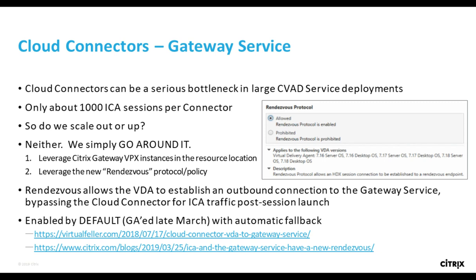So now Rendezvous, if you flip this on, it's a policy there, and I have a little screenshot. What it does is the VDA establishes a connection to the Gateway Service directly, so it doesn't proxy through the Cloud Connector. This is GA on the Gateway side, and on the Virtual Apps and Desktops side, the catch is you have to use 1811 plus. If you're using 1811 or 1903, this will automatically work by default right out of the box.